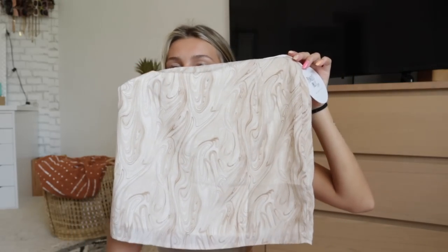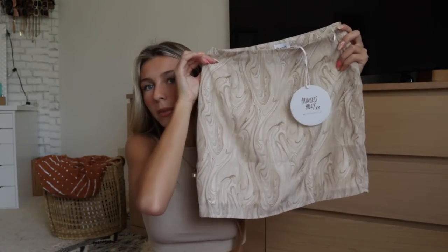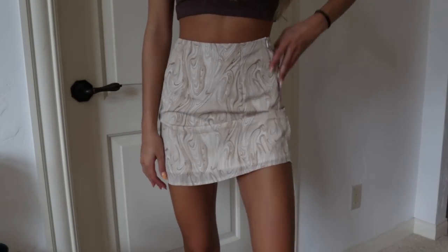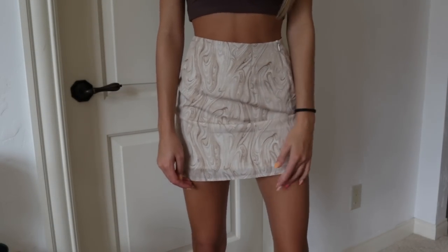Continuing with skirts, I got one more skirt, and it is called the Collins mini skirt in the beige color. It's just a super pretty little marble print mini skirt. It's got brown and tan and beige and white, different shades of brown, and I am obsessed with the pattern. I just, again, cannot wait to wear this on my trip. It is just adorable.